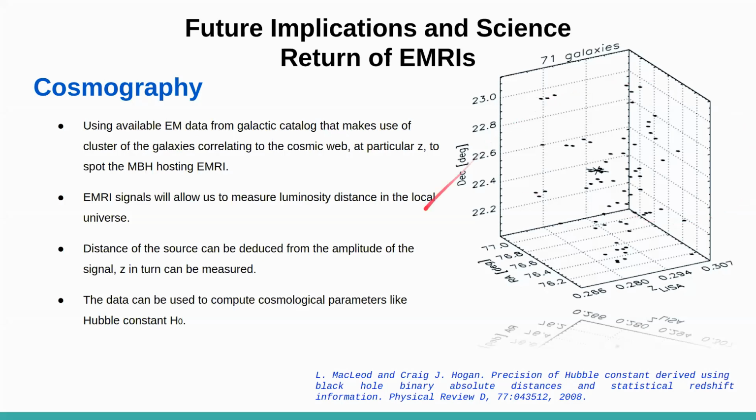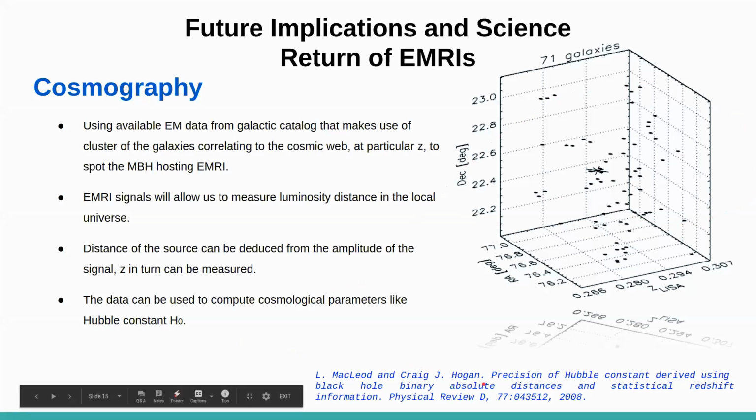Like in this paper mentioned over here, what they did is that they took different redshifts and a cubical volume at different redshifts, and they took the galaxies in those redshifts, and they correlated the expected gravitational wave signal with the electromagnetic signal, and that can inform us about the Hubble constant or Hubble parameter. And we can also go for cosmological ladders, and we can estimate them. So I think that's fine for now.